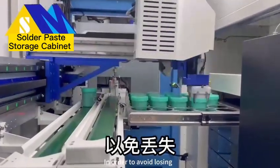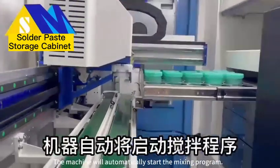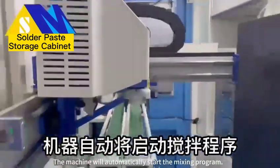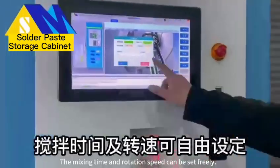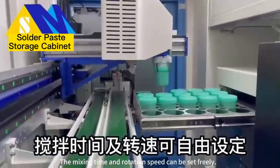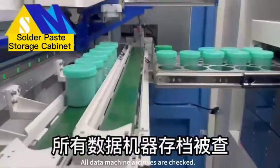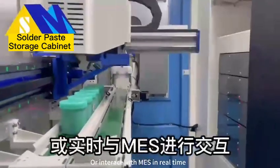In order to avoid losing, after the warming time is reached, the machine will automatically start the mixing program. The mixing time and rotation speed can be set freely. All data machine archives are checked or interact with MES in real time.